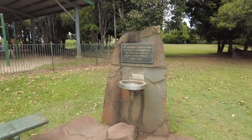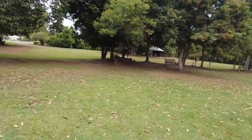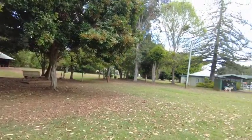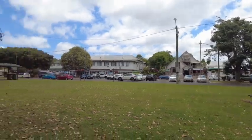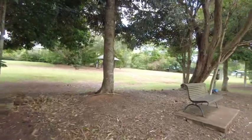We've just been in the tourist information centre, just trying to find a bit more about Yungaburra, and it is an old timber town from the years gone by. It's got a population of about 2,000 people, which is bigger than what I thought. But then I'm just seeing this, and it's a drinking fountain, centenary from 1890. So it is quite old, and a lot of the original buildings. I like it.